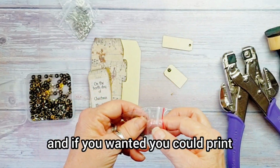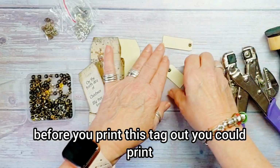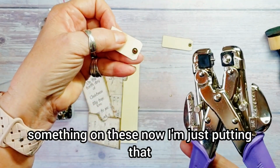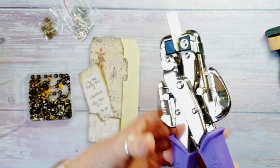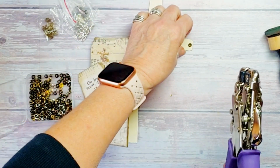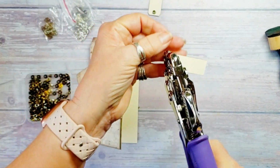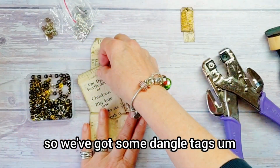And if you wanted, before you print this tag out, you could print coffee dyed paper, digital or something on it, so that you've got something on these. Now I'm just putting that, they're quite a tight fit so they don't fall, and then we'll just squish that, and again squish that. So we've got some dangle tags.